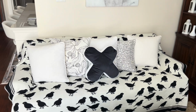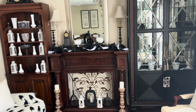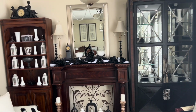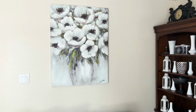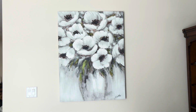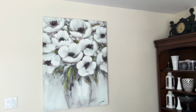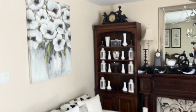Black and white color scheme for my winter January post-Christmas month. And since that piece of artwork there on the wall kind of seemed to match, I left it. I didn't bother taking that down. I had that up in my Christmas look, and I thought to myself, you know what, I'm liking it. It's pulling that whole area together.